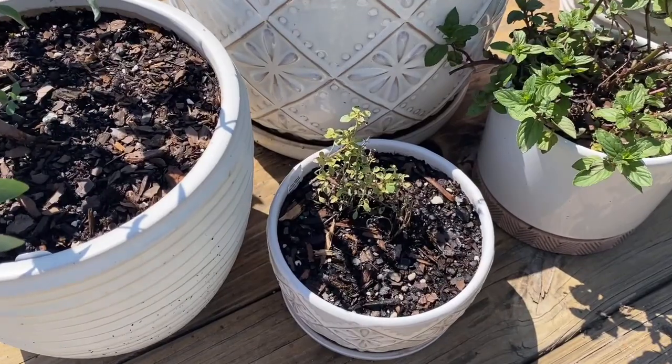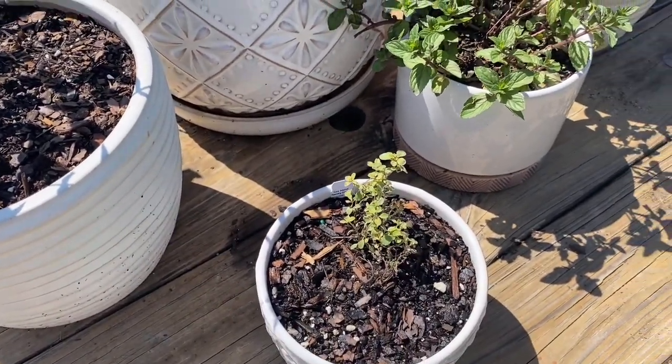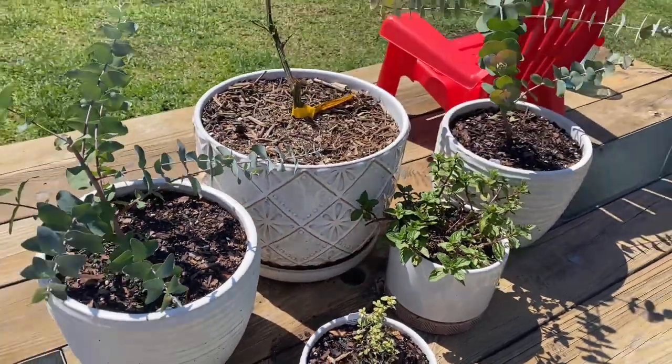Our mint looks nice. Lemon thyme could use a little bit of TLC. It's probably just pouty because of all the rain that we've had. And the eucalyptus is still looking good.